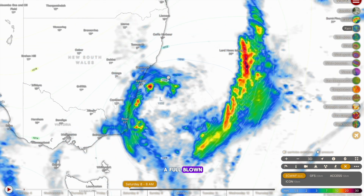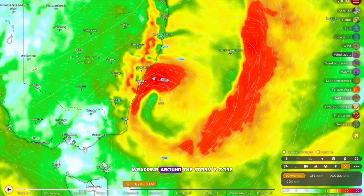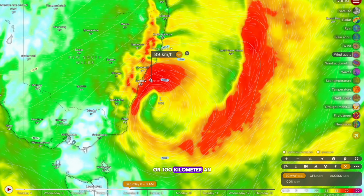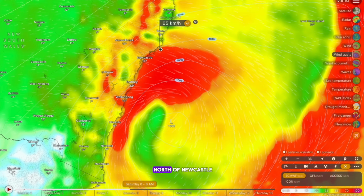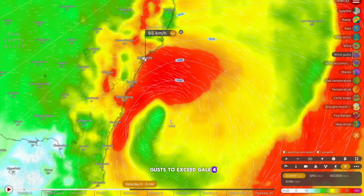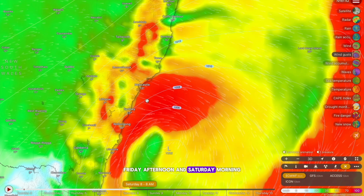This doesn't look like a full-blown East Coast low developing here, but it's getting pretty close by the looks of things. We'll just flick it over to wind speeds quickly. We've already got gale force winds on the northern side of this system wrapping around the storm's core, and these gale force winds equate to 90 or 100 km/h wind gusts even for some locations up towards the New South Wales coast, and this will extend between Narooma right up towards Foster, north of Newcastle. Newcastle itself expecting wind gusts to exceed gale force. Same thing with Sydney and Wollongong as well, and even into the western suburbs of Sydney expecting some strong wind gusts Friday afternoon and Saturday morning.